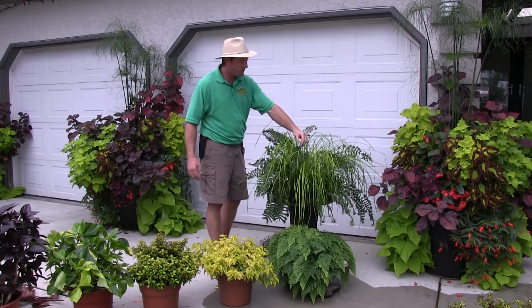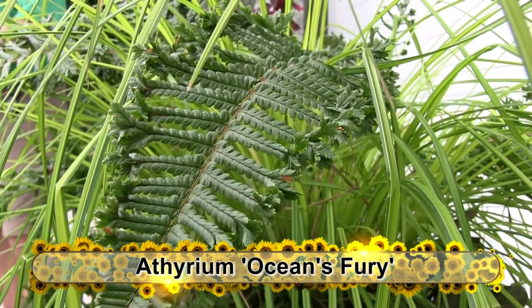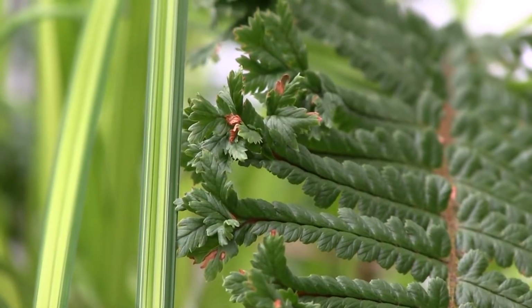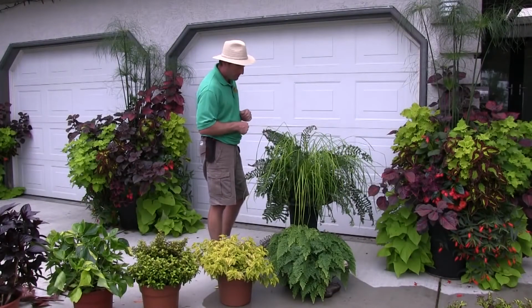This larger fern looks great. This larger fern here is a lady fern, and it's called Ocean's Fury. It's got a great little flare to it. Kind of looks like waves crashing against the rocks. That's how the name was given, actually. So just a unique mixture in that planter.